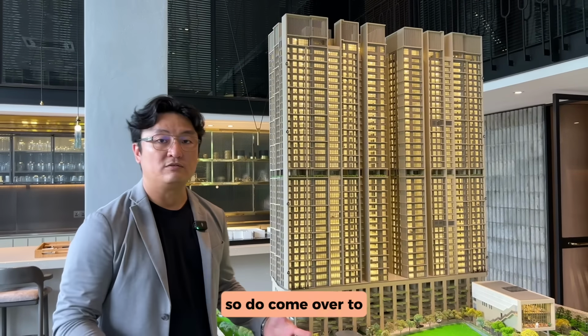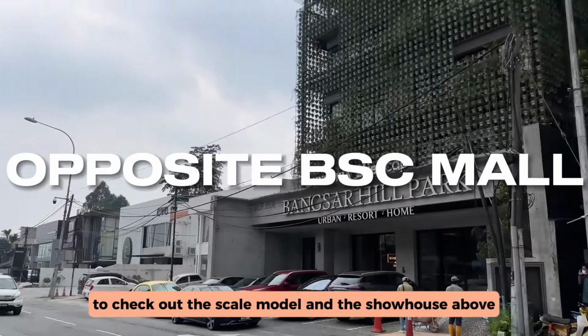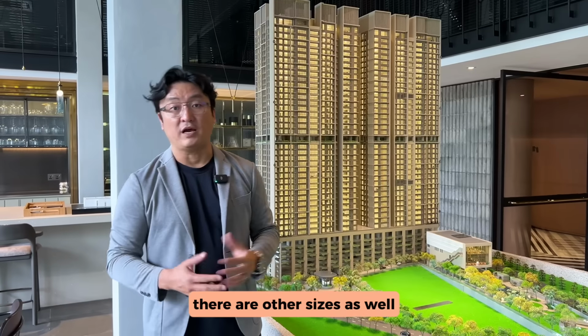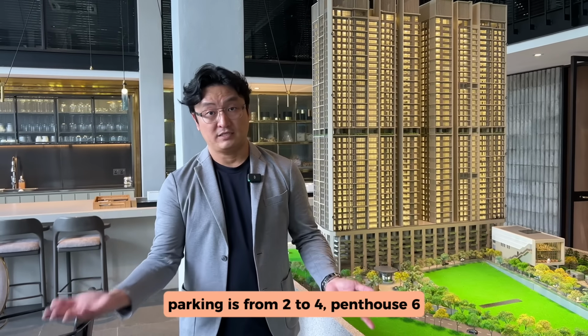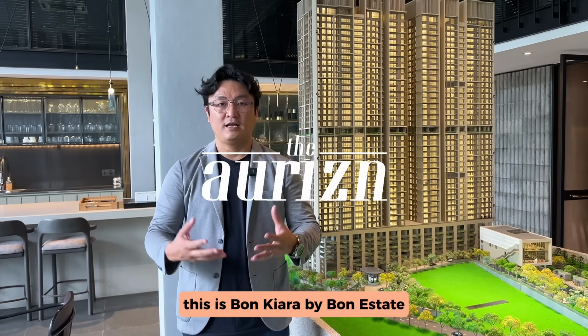So do come over to Bangsar here, opposite BSC, to check out the scale model and the show house above. There are other sizes as well. Parking is from 2 to 4, penthouse 6, all right? And all of them are EV ready. This is Bon Estate, Bon Kiara.